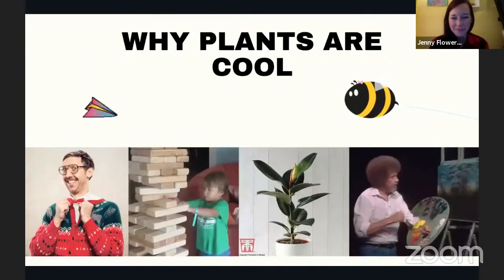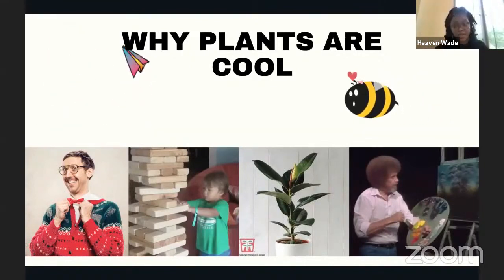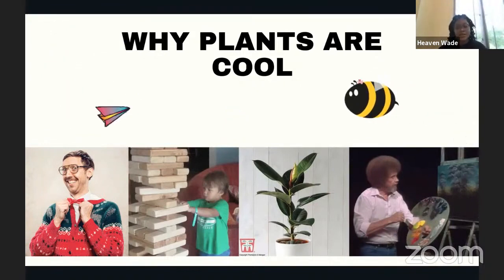Cool. Then the next thing is why plants are cool. I absolutely love plants, but I want you guys to love plants just as much as me. The first thing we have, if you see this paper airplane just circling, it actually derives from a plant. As most people know, paper comes from trees, such as an evergreen conifer, which is a flowering plant. So if you like doing paper airplanes, think a plant for it.